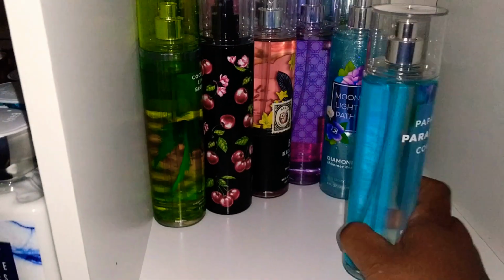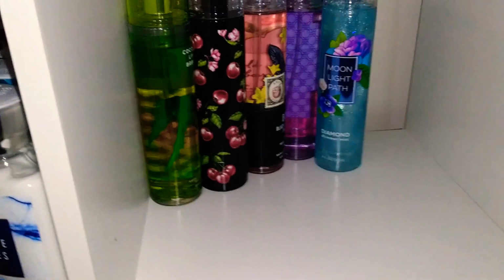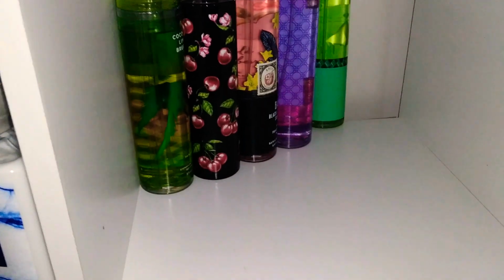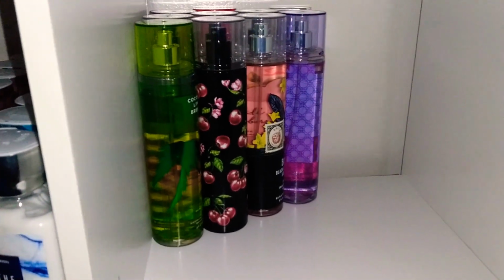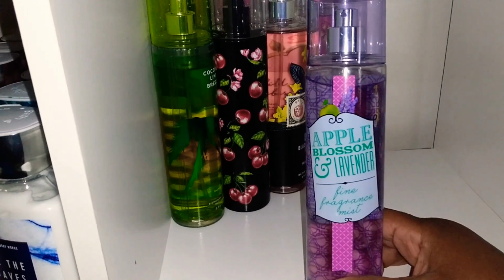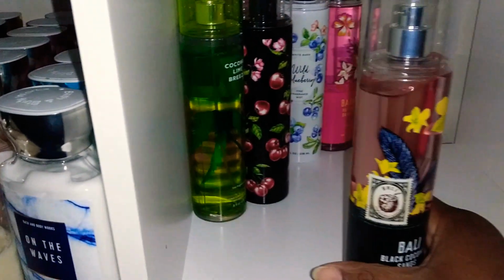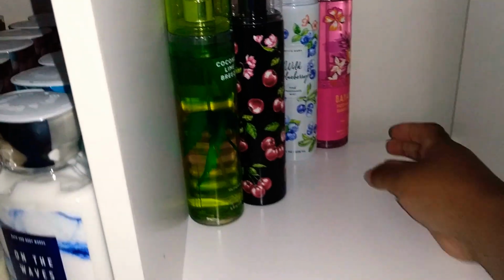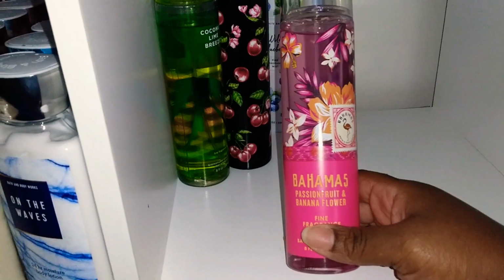The lighting in this video is kind of dark. Papaya Paradise Cove. Because it's a gloomy day here in Cleveland. Moonlight Path. Waikiki Beach Coconut. Apple Blossom and Lavender. Bali Black Coconut Sands. My favorite, Bahamas Passion Fruit and Banana Flower.